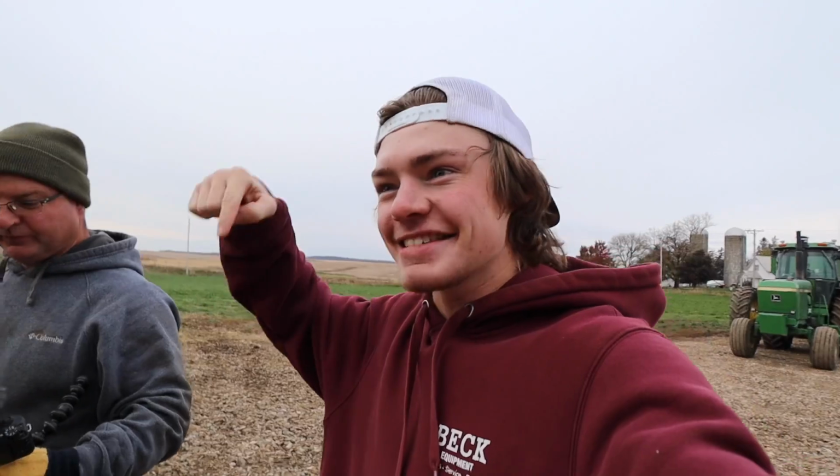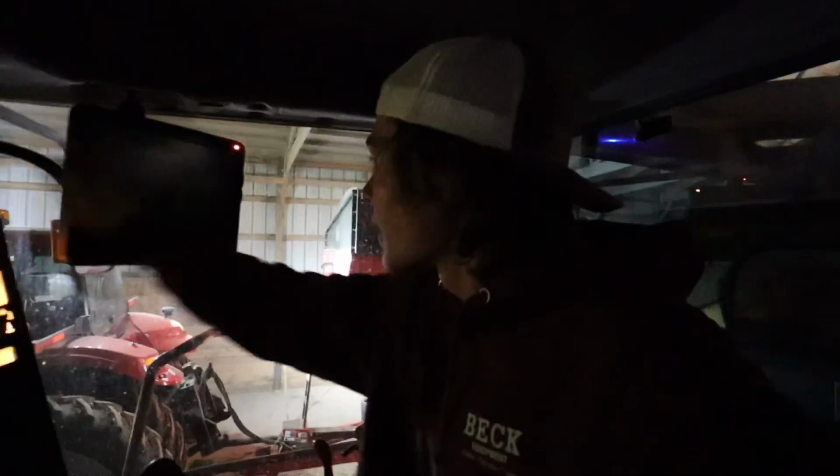We got about 700 acres of corn left. It's supposed to snow around noon. We're gonna try to get as much as we can done before the snow comes. We're going combining. Get the old Ag Leader monitor fired up.